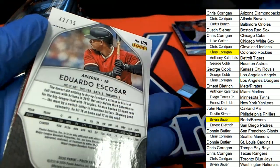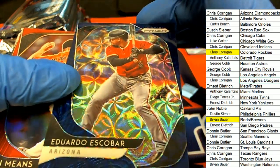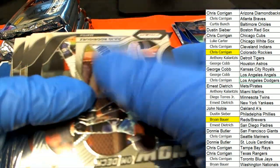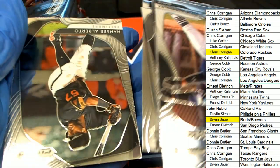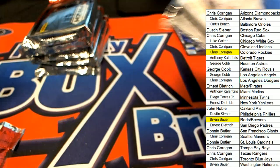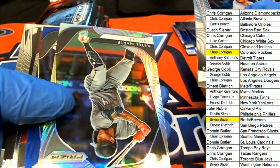Wow, just a really low number Prizm here. 32 of 35, Arizona Diamondbacks. Boom. Nice. We've had some low number Prizms in this box. It's been really good. All right. It's been a great box.